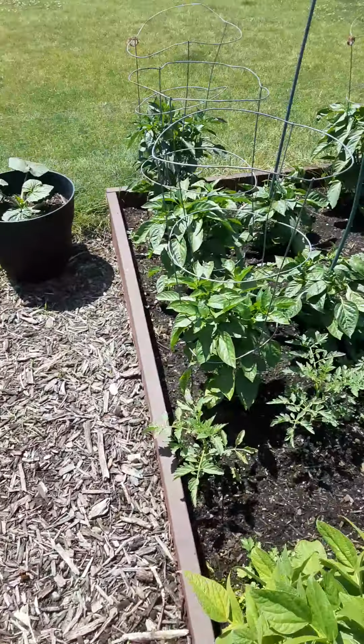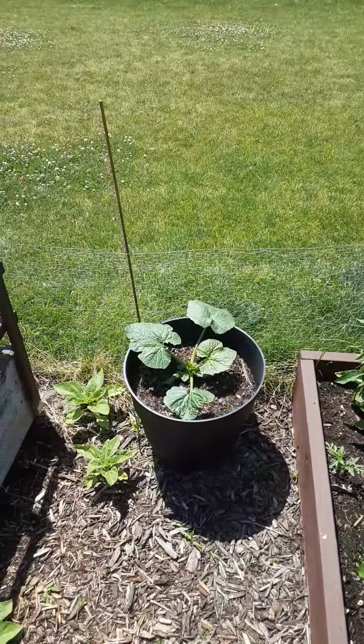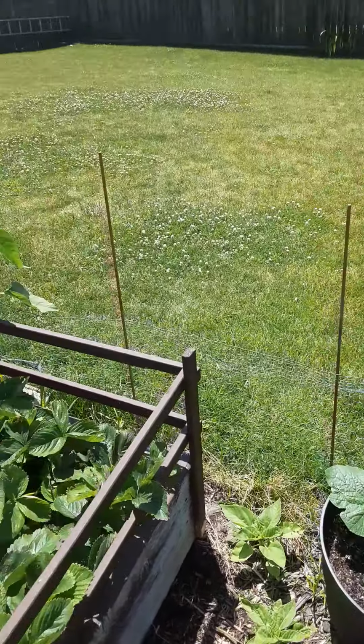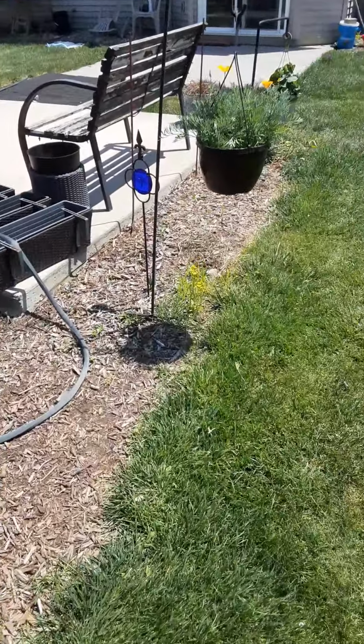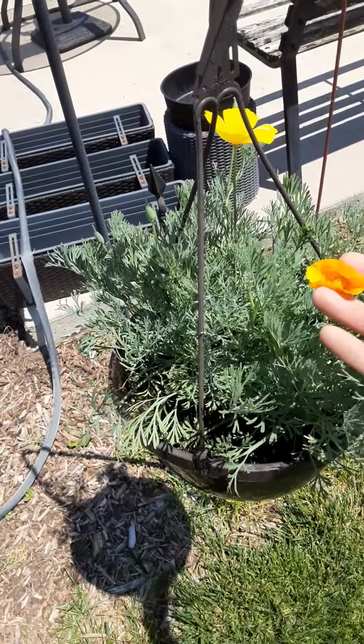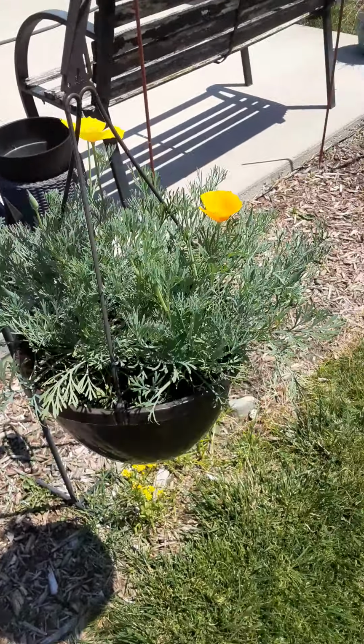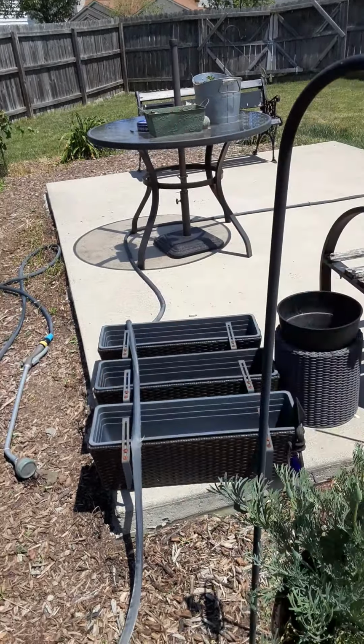I do start my vegetable plants indoors, and a lady I work with, she starts flowers. So she gave me flowers and I gave her vegetable plants. That's another snapdragon. I did start these California poppies. They're just now starting to bloom today. I started those from seed in this container. I just put it up here until the flowers started to come out.